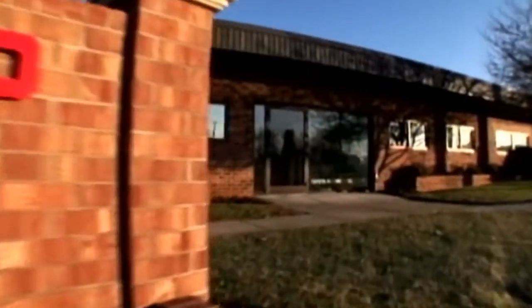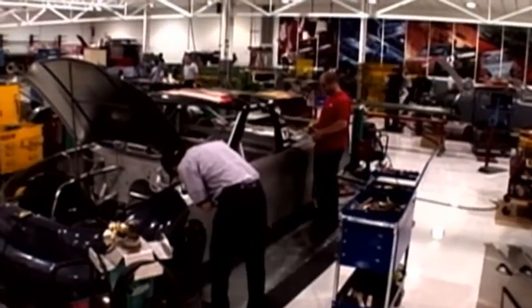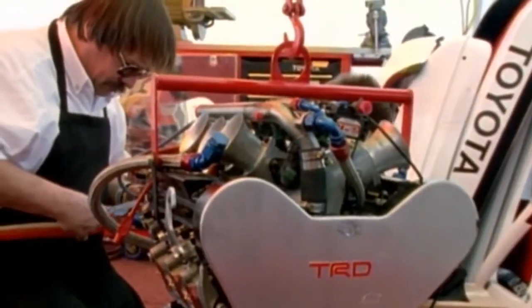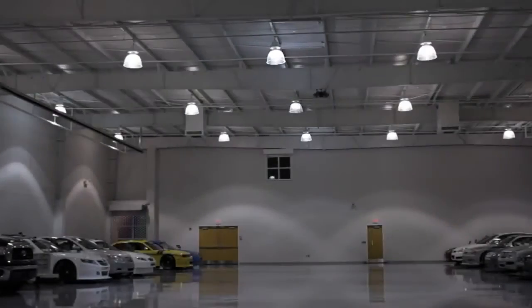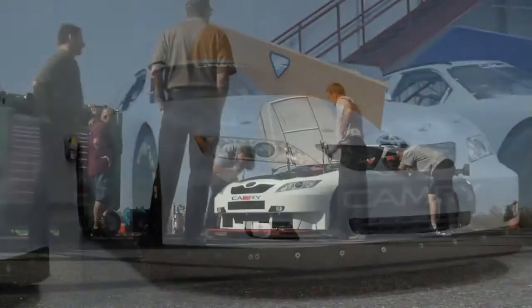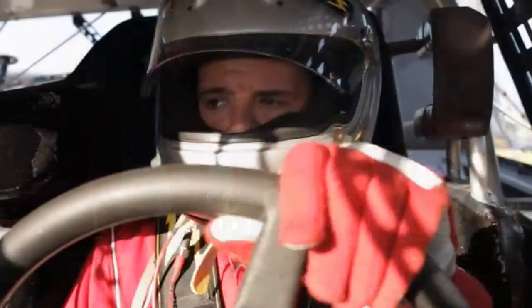At its headquarters in Costa Mesa, California, TRD designs and develops engines, components, and electronics for racing and does dynamometer testing. In Salisbury, North Carolina, team members work on chassis development and engineering and do full vehicle engineering, testing, and simulation, focusing especially on NASCAR.